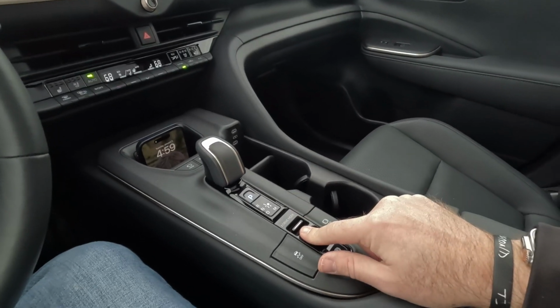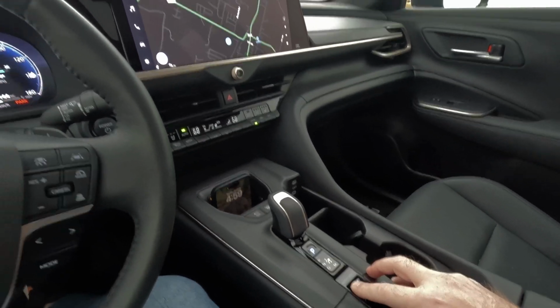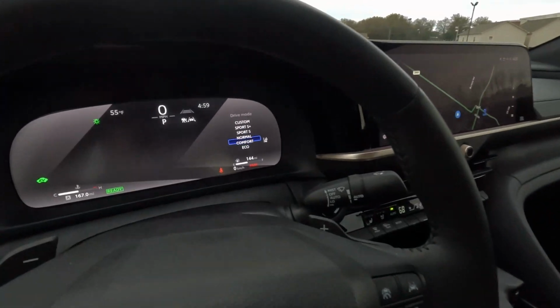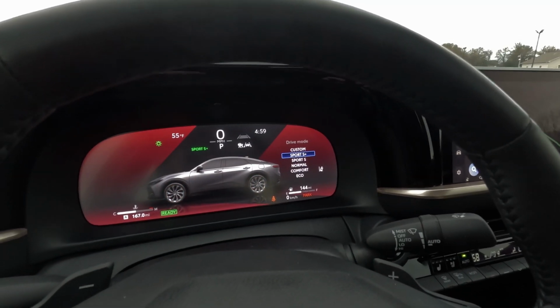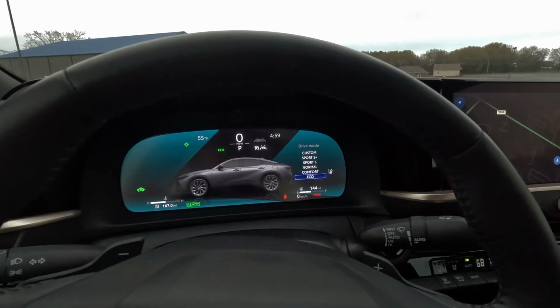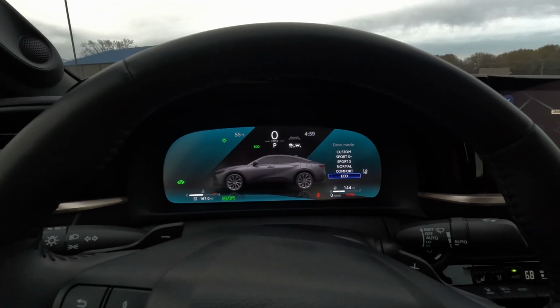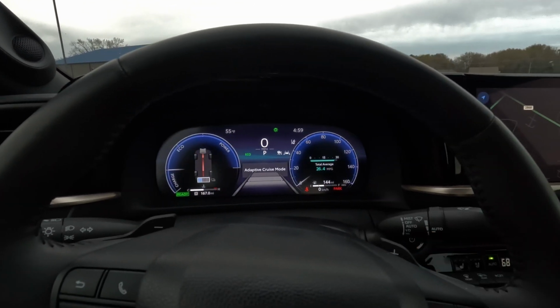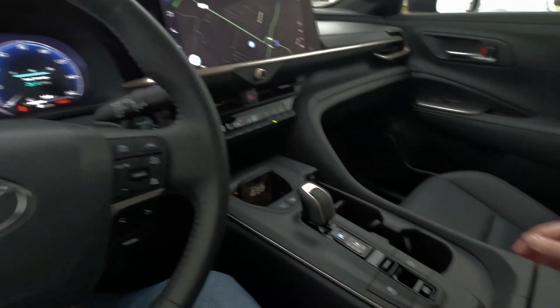Because we have 6 drive modes in this, we get a selector button here instead of a button for each drive mode. So you can see we have Custom, Sport S Plus, Sport S, Normal, Comfort, and Eco. We've been driving around in Eco a bunch, and as soon as this splash screen goes away, you will see the fuel economy we've been seeing, 26.4, which is a little bit lower than what the EPA estimates.